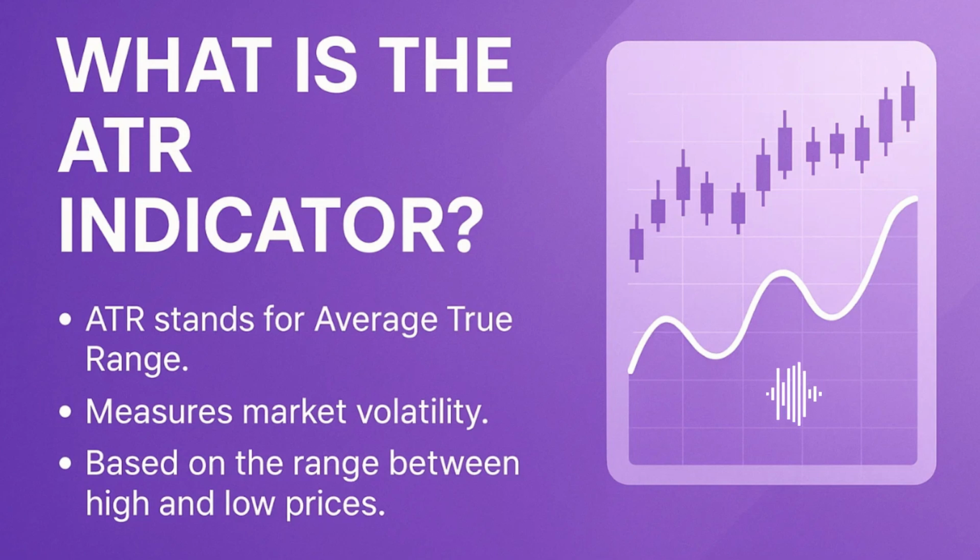And the other two? The other two are what make it smart. It measures the gap between today's high and yesterday's close. And then it does the same for today's low and yesterday's close. It's all about the drama that happens when the market is shut. The overnight news, the weekend madness.